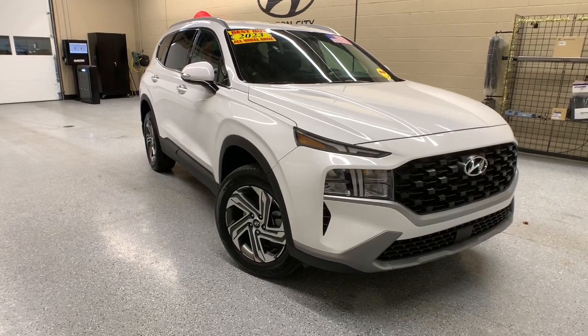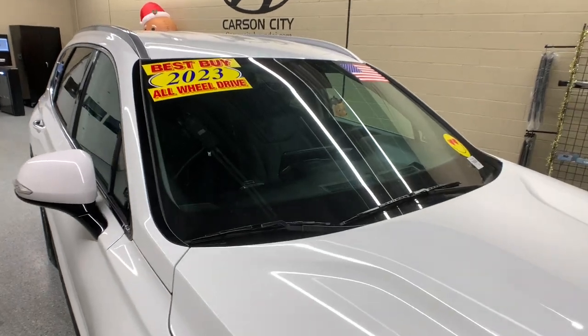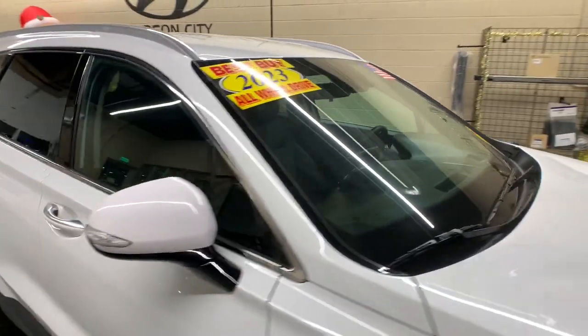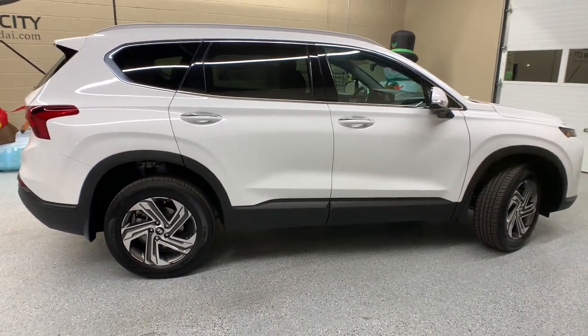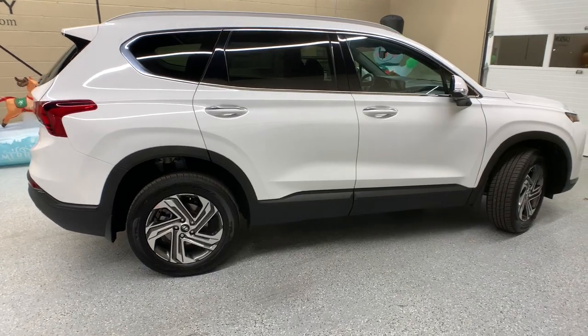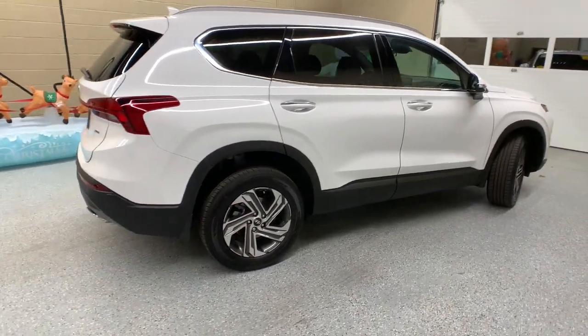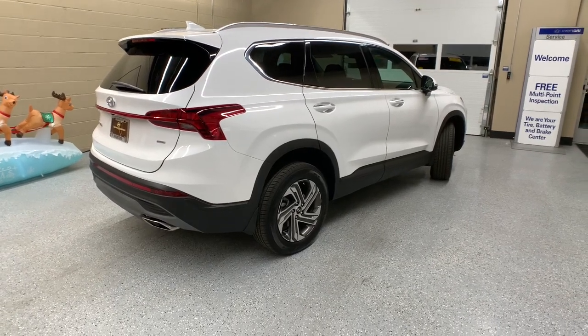Picture yourself in the 2023 Hyundai Santa Fe. Handsome and versatile, this Santa Fe brings ease and comfort to your busy lifestyle. This midsize crossover SUV offers a spacious, family-friendly cabin, available all-wheel drive, the latest safety and infotainment tech, including standard driver assistance features and stylish modern looks.